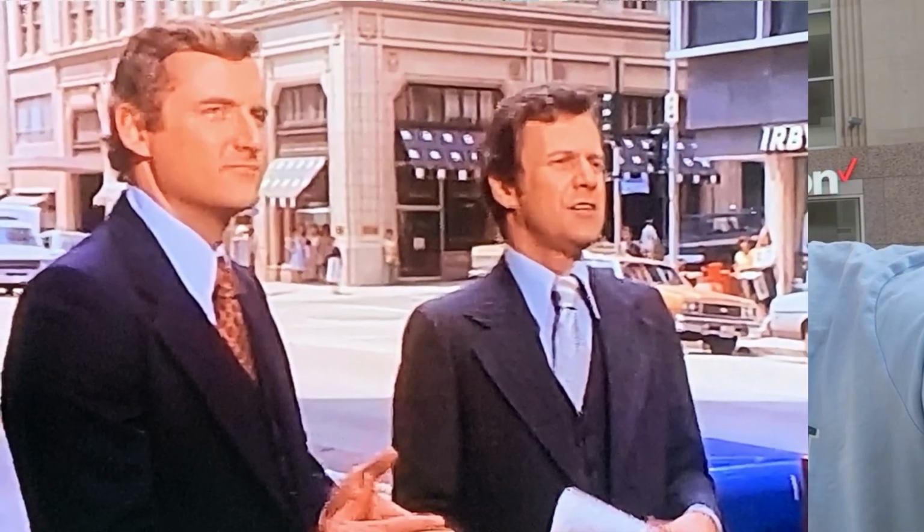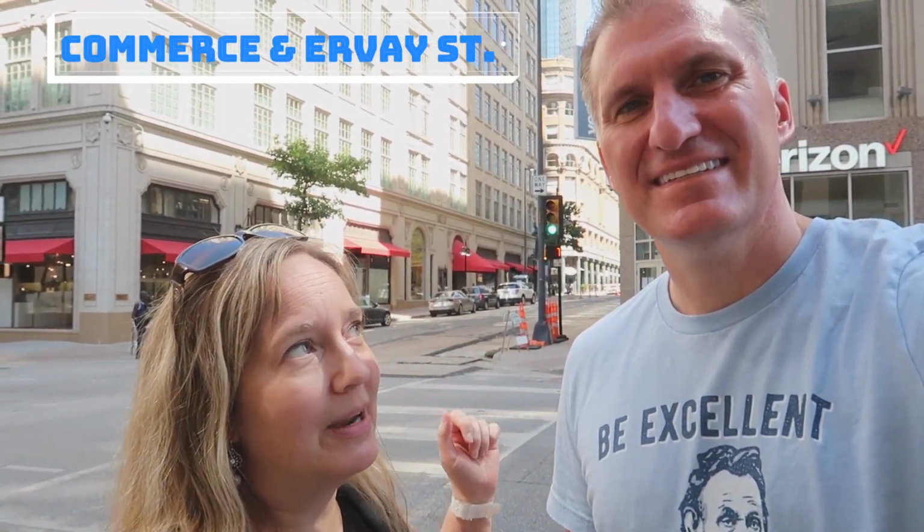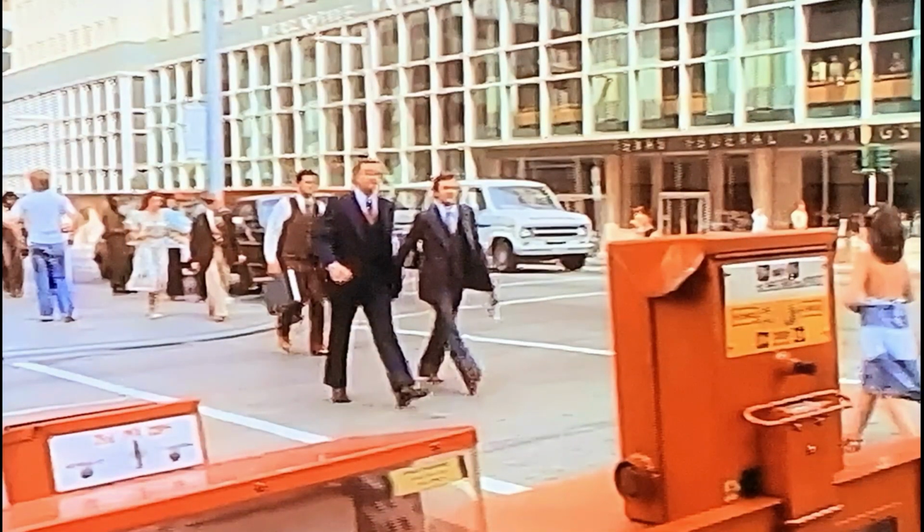In episode 5, Cliff Barnes and Buzz Connors are talking on this corner here. So this is the corner of Commerce and Ervay, and we figured this out because behind us you can see Neiman Marcus. It's still a Neiman Marcus store. We might have to do some shopping. Oh boy. At this point, we see Cliff and Buzz are walking and talking, and they make this block. It's actually two blocks, but on the show it makes it seem like one block. And then they run into Sue Ellen.